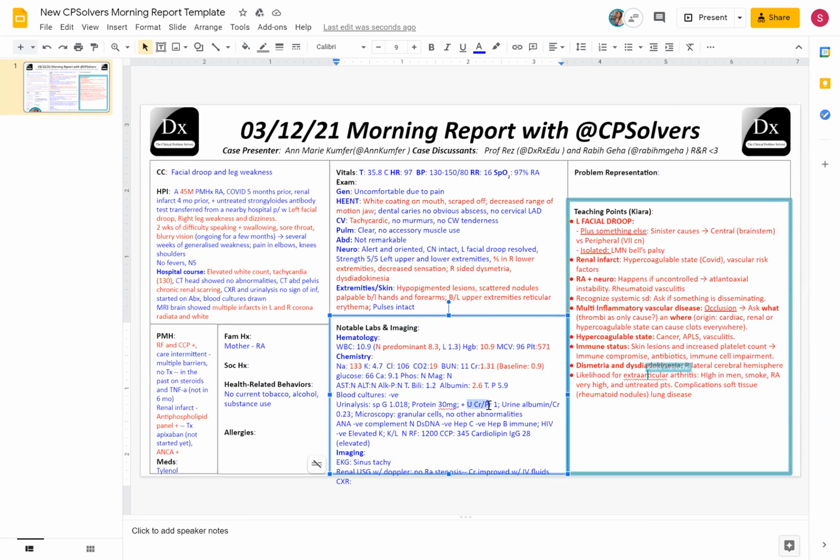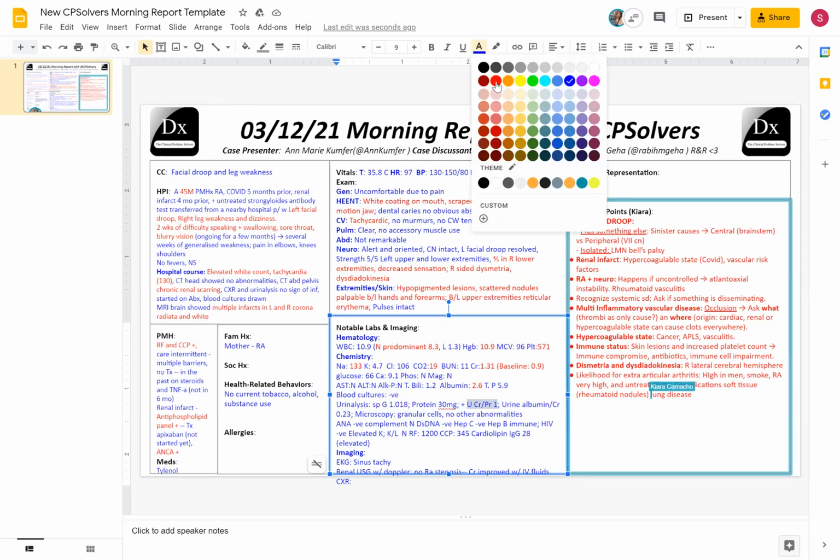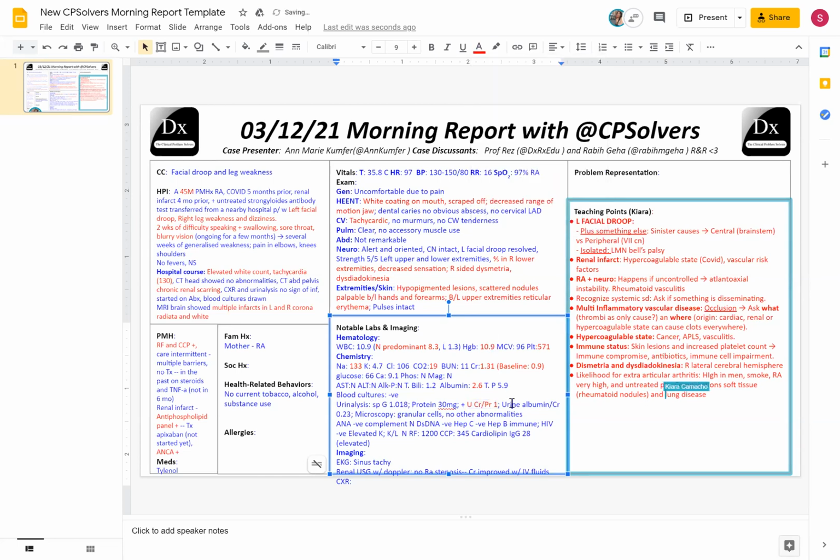Less commonly so, but important is to recognize the risk of coronary artery disease from untreated rheumatoid arthritis and secondary Sjogren's syndrome, which may be the explanation for the candida if we don't find an immunocompromising condition.